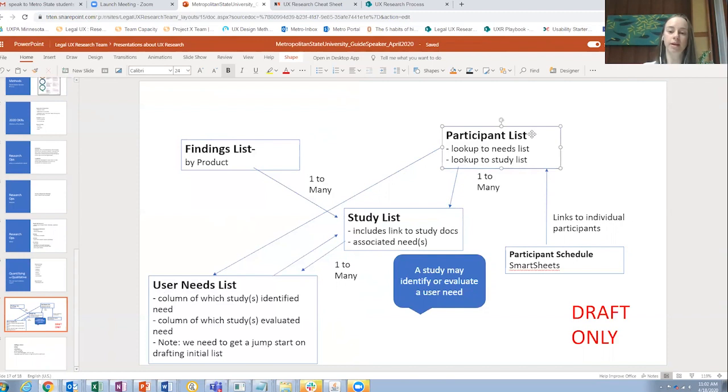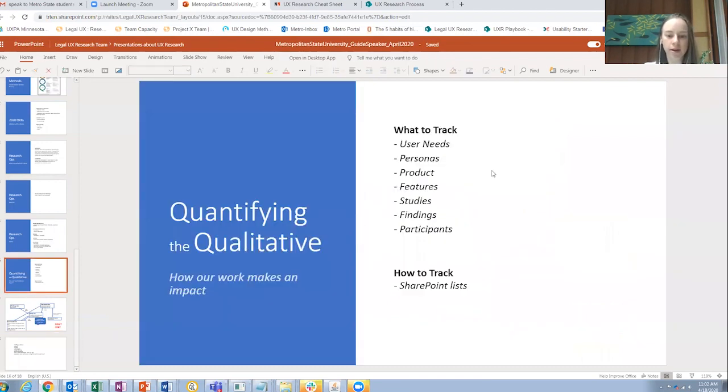Participants, we have a CRM. So how many, what studies are they participating in? So lots of little networks going on here. Personas, what personas were involved in these findings that impacted these user needs? So you think about the relationship between these things. Again, the world of UX research can get really complex, but it's fun.